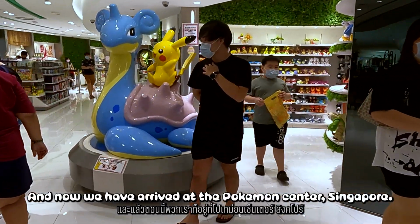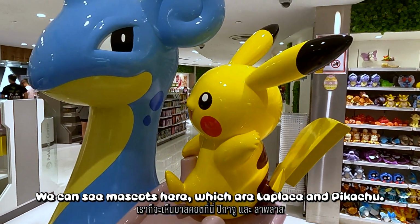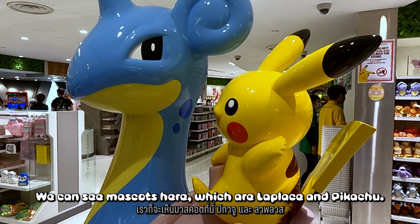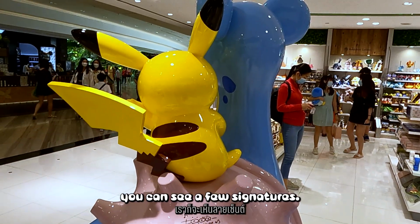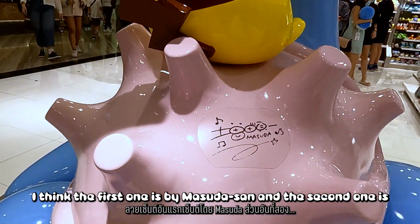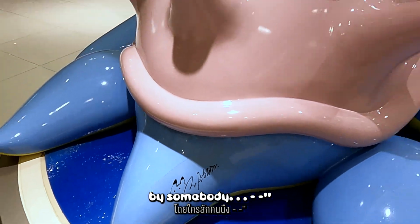And now we have arrived at Pokémon Center, Singapore. We can see mascots here, which are Lapras and Pikachu. And if you look around at this mascot, you can see a few signatures. I think the first one is by Masuda-san, and the second one is by someone.